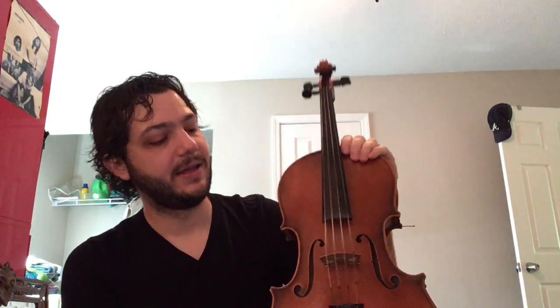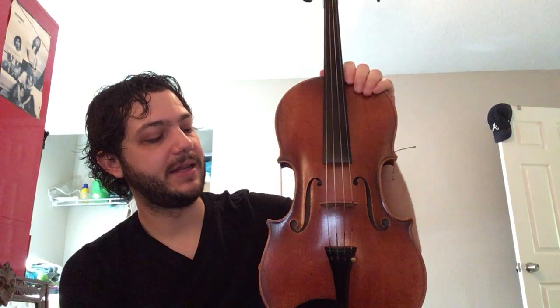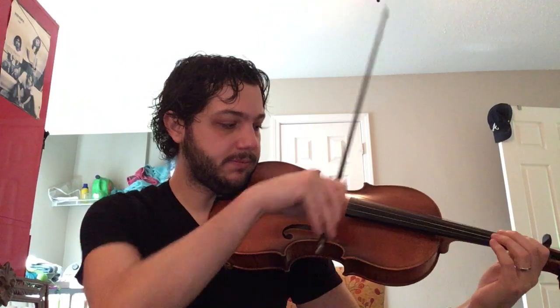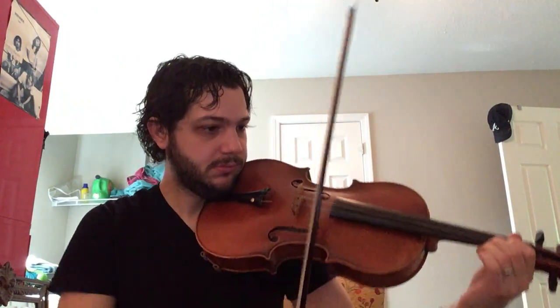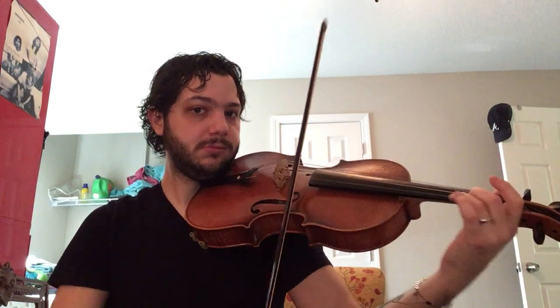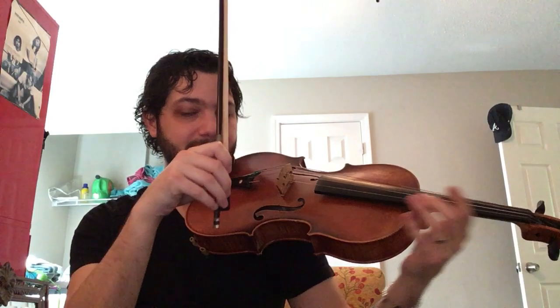This is a viola. It is not a violin, although it looks a lot like a violin. It is a little bit bigger and has some lower strings on it as well. But you still play it with a bow, like on a violin. Okay. And they're really beautiful instruments.